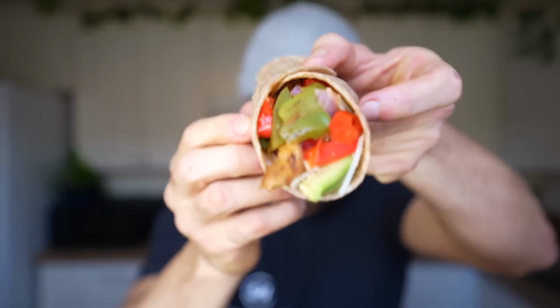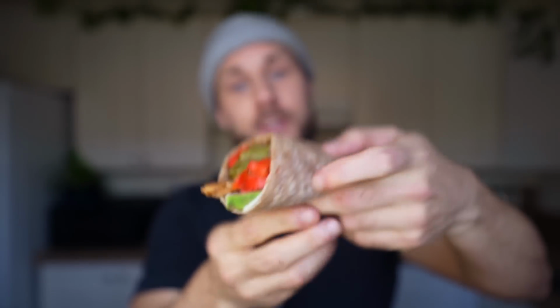All right, so I would say these turned out pretty good. I just realized I don't know the difference between a fajita and a burrito. Is it just the seasoning that you put on it, or does it have to do with what's in it? I feel like burritos have rice and stuff in them, where a fajita is a little bit lighter like this, but I don't know. You guys will have to let me know in the comments if you know for sure. Anyways, I'm gonna get into this.